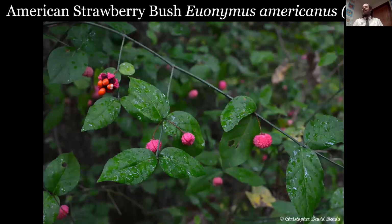Generally, the cultivated kinds may be showier or have more flowers, or in this case, it's the red foliage in the fall that people really enjoy. So the invasive Euonymus is often planted in people's yards, but here's an alternative that's native, the American strawberry bush.